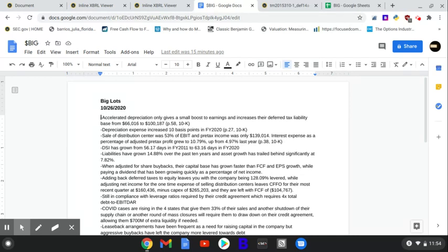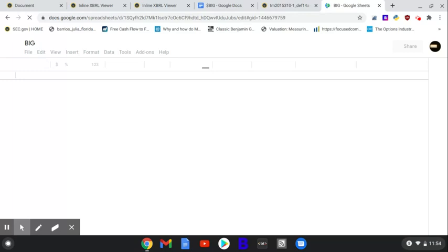Day sales inventory has grown from 56.17 days in fiscal year 2011 to 63.16 days in fiscal year 2020. They can't really get a lot of this stuff off their books. And that was during good days. Okay. This was during a bull market. Now, let me pull up the spreadsheet. I'll put this up again in this video, too. They couldn't get inventory off their books in a bull market.